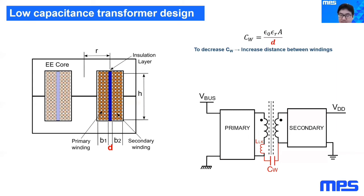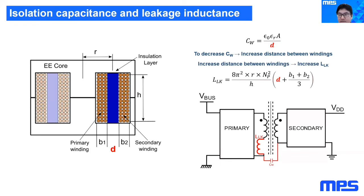Meanwhile, by increasing that distance, we can also increase the isolation distance, hence increase the isolation voltage of the transformer. However, this does come at a cost. Increasing the isolation thickness reduces the interwinding capacitance, but also worsens the magnetic coupling between the two sets of windings, which means the leakage inductance will increase. Therefore, designers will have to find a way to deal with this unavoidably large leakage inductance.